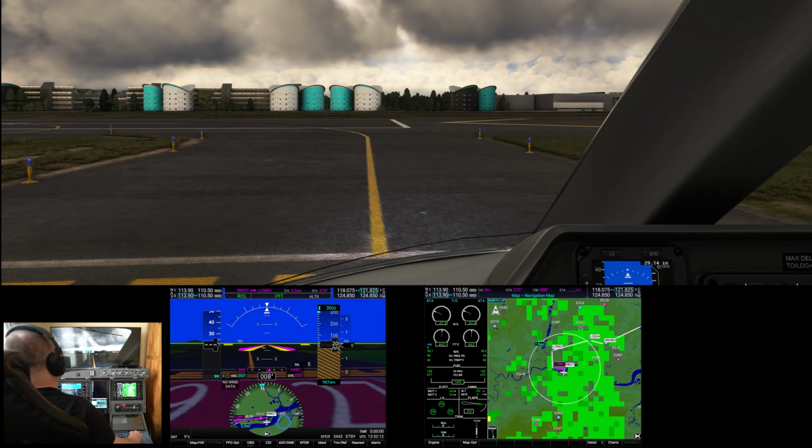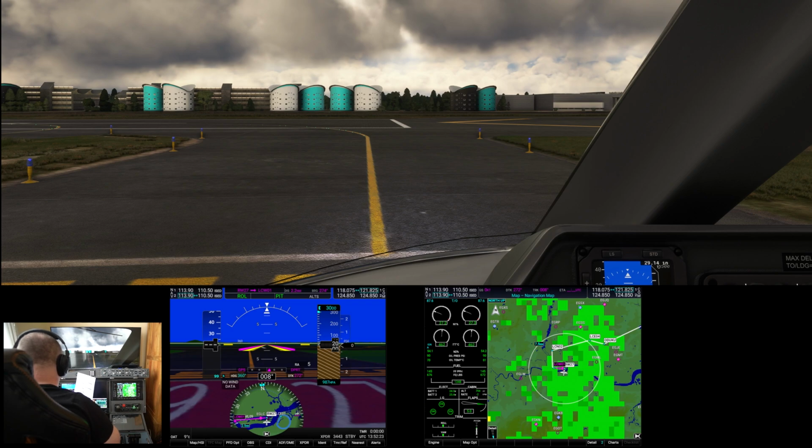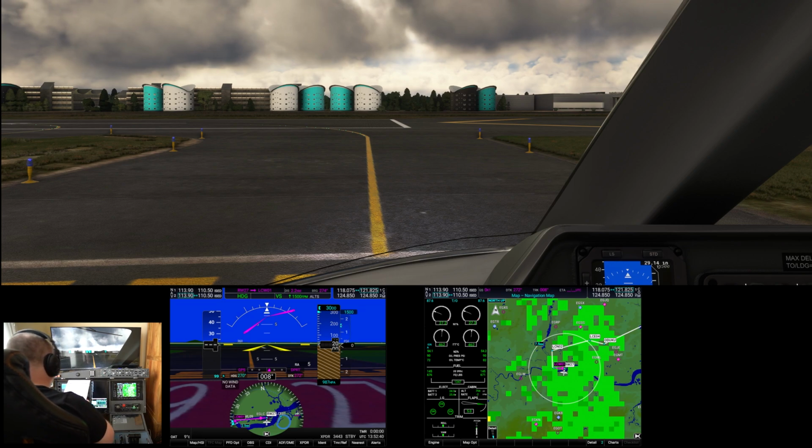Okay, so before takeoff checklist, brakes check, yes, they are good currently. Takeoff configuration check, so I need heading set to 270, heading mode armed, and then VS mode armed at 1500 feet per minute for the initial climb out. Got to remember not to exceed 210 knots.